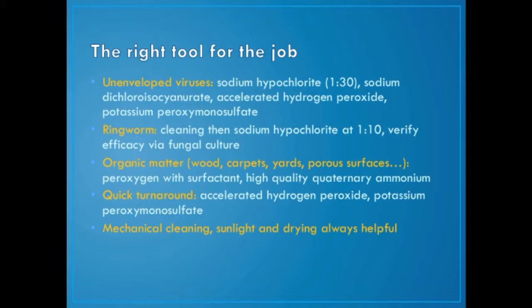Accelerated hydrogen peroxide and trifectant are both labeled for use in carpet cleaners. I use them routinely on my carpet, so test it out. But be aware that that's something that's nice to send home with foster parents or nice to send out with people responsible for animal transport to decontaminate vehicles and carpets and sofas and stuff that gets contaminated in the course of doing what you do and that you don't want to throw away.